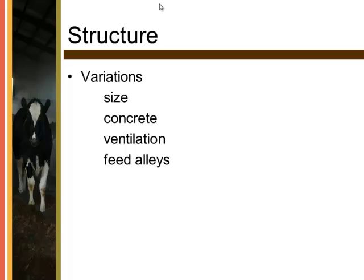So some of the variations, they're pretty obvious, but size is going to have a considerable impact on cost. How much concrete you have there. We have recommendations on sidewalls, for example, but as you heard in our panel, some guys use 4 foot, some guys use 3 foot. Ventilation as well. Are you going to add fans in there, or just go with natural ventilation? And then how you construct your feed alleys. Those are all going to have big effects on the cost.